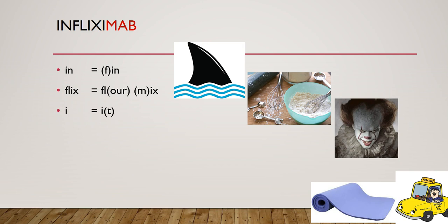I from it, inflixa, and then combining mat and cab for mab. Infliximab. And again, the mab you see is highlighted in the drug name to identify it as a drug stem. So hopefully going through all this helps you see how to break out the drug names into easy pieces that are spelled correctly and related to words so that you can pronounce them correctly.